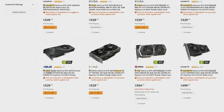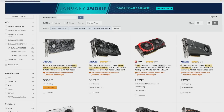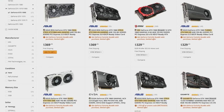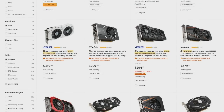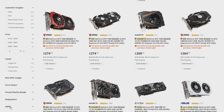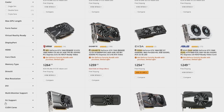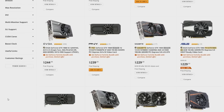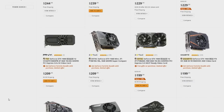GTX 1060 prices are all over the map. I'm not even going to talk about 3 GB cards because I'm just a little more forward-looking. But it's time to move on. 6 GB cards, they're anywhere from $230 to $370. So if you have no interest in ray tracing and you are bound and determined to stay in the 1080p gaming world for a while, those $230, $250 1060s are looking good.